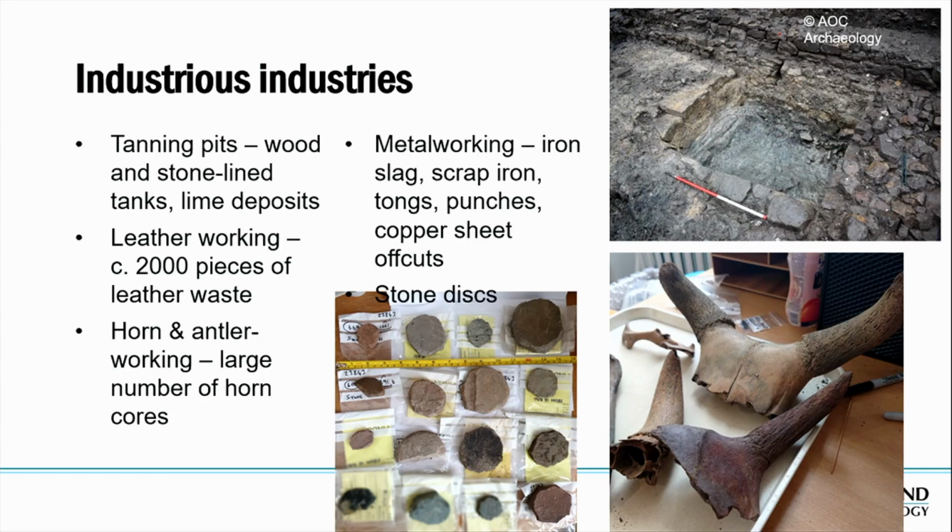And lots of industries. The main one is tanning. We've got lots of features which appear to relate to tanning. That's a tanning pit there in the top. We've got wooden lime tanks, stone lime tanks. We've got lime deposits that seem to relate to tanning.